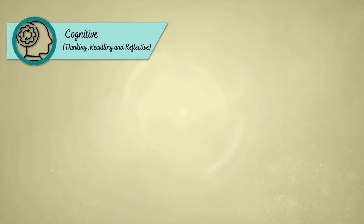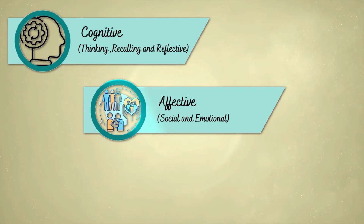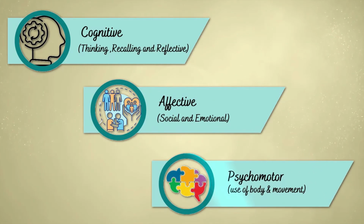Now, what is the importance of art? Research shows that art is extremely important in the process of learning because all forms of art enhance all three domains of student learning, which includes cognitive, that is thinking, recalling, and being reflective. Affective, which is social and emotional. Psychomotor, which is about use of body and movement.